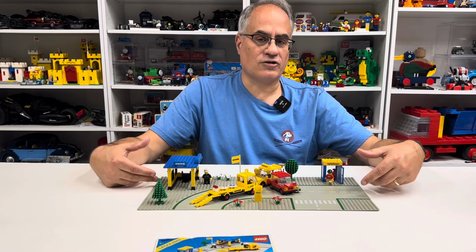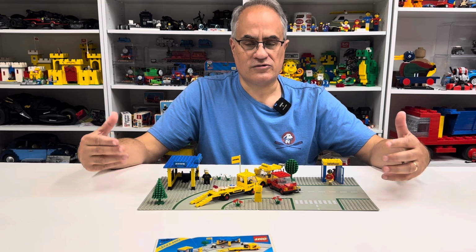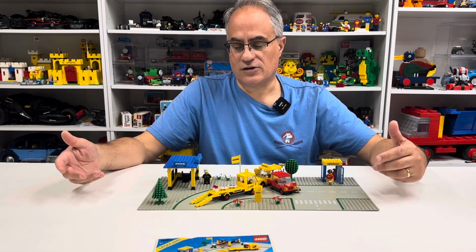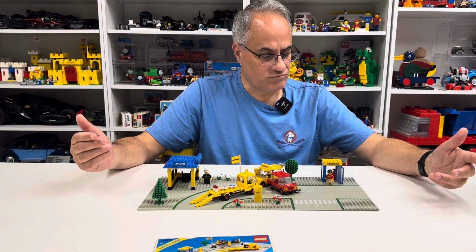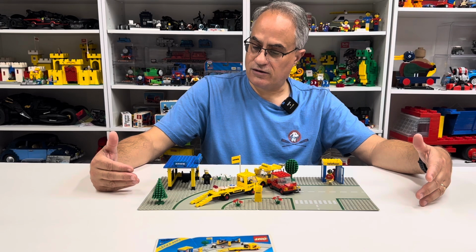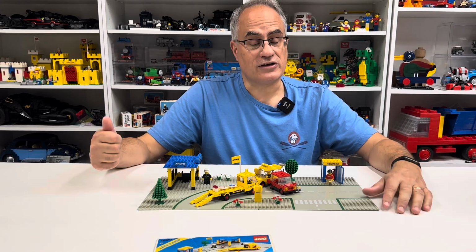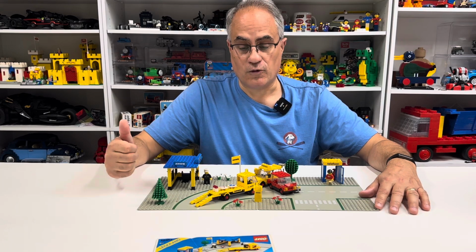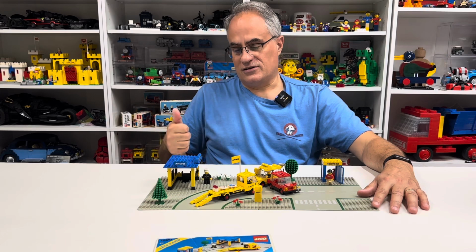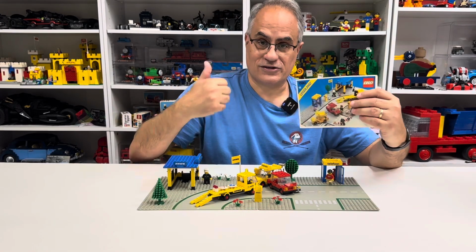And it's a little easier to do with some vintage sets because they reused a lot of the pieces in other sets. I don't think, as far as parts, there's anything that's exclusive to the set. The only thing that would be exclusive, as is typical with rare or limited production sets, is the box, which I don't have, the instruction manual, and the sticker sheet.